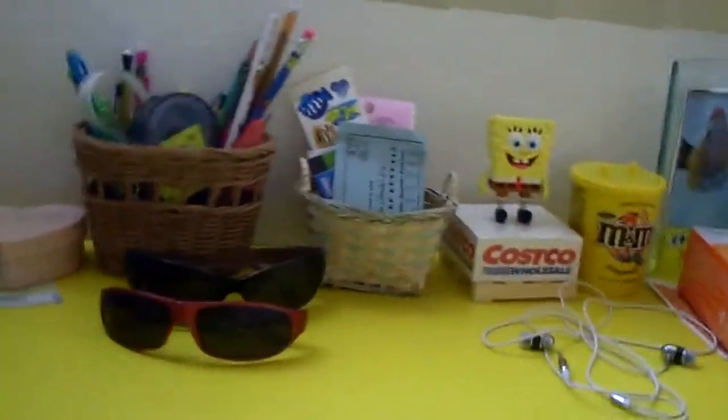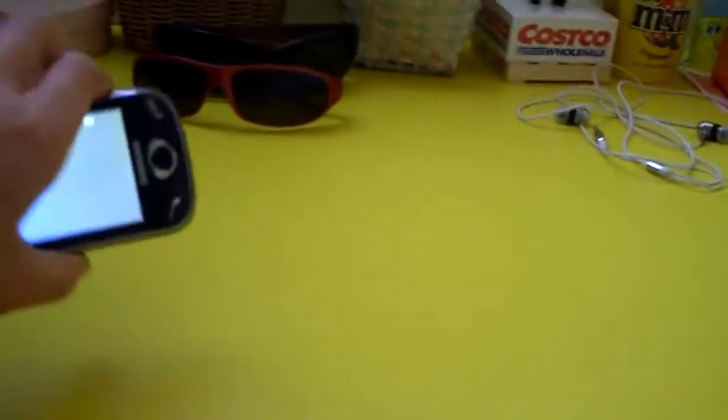Let's take a picture of my little SpongeBob here, or let's take a picture of something in here. Let's take a picture of my lamp. As you can see, my lamp's right there. My phone is right here. Let's have a snapshot of my lamp.